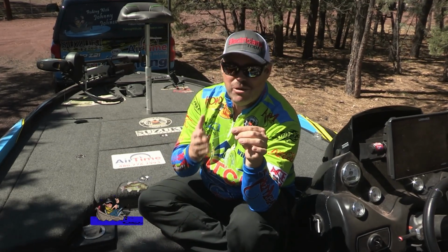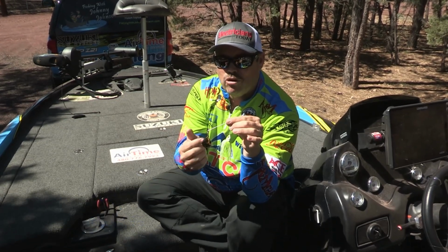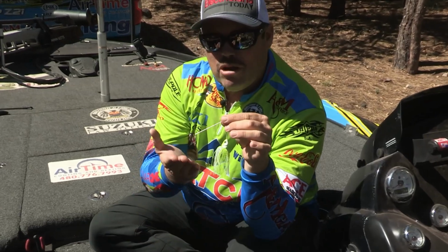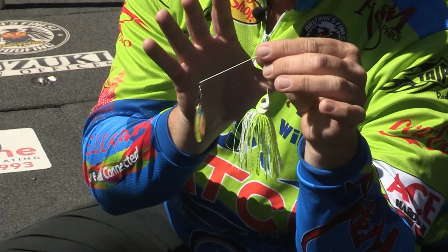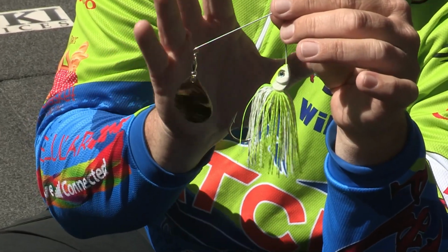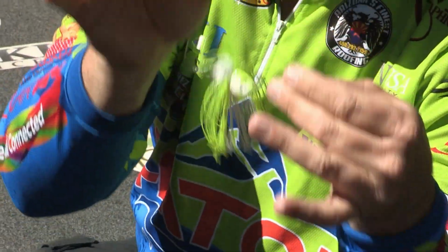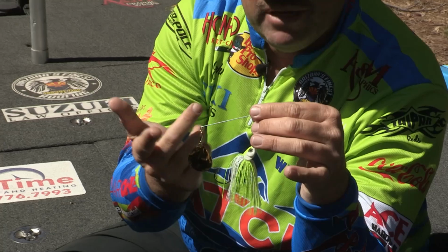You know, today we are throwing the Colorado blade. This is a Persuader bait here with a beautiful gold Colorado blade. Here's the deal. Like I said, the Colorado blade offers that maximum vibration for sure. But a lot of times when you get up in a lot of this wooded stuff, the reason why I'm throwing this particular blade today as well is because I can let it come over top of the logs and let it flutter down. And I'm catching fish doing that.